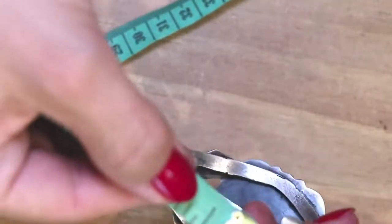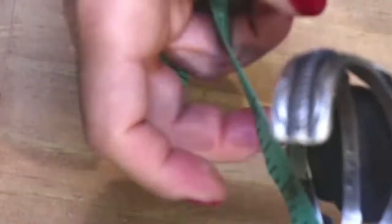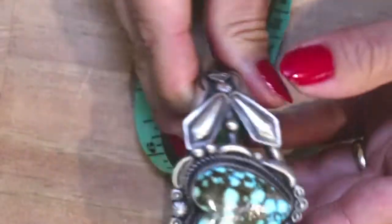Yeah, sorry, man. So it's actually 6.25. That doesn't seem right. My wrists shrink again. I was out there in the sun like a lizard. Okay, so it's 5 1/4 with a 1 1/4, so it's a 6 1/2. 6 1/2.